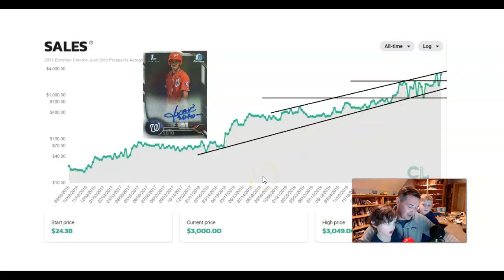So its current price is $3,000, and his PSA 9 is, oh, excuse me, this is the raw. So $3,000. His PSA 10 is $9,000. So you have a 3-to-1 ratio on a raw card. That should be a PSA 9, but there's probably not a lot of these going around. So that's the first Bowman Chrome. First ever Chrome.